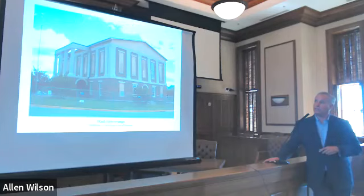Yeah, not the best looking building, but it served its purpose for a long time. People who were here, you probably remember it looking like this. The portico out front survived, the columns survived, the masonry was in pretty good shape.